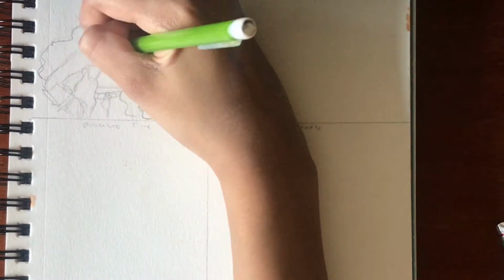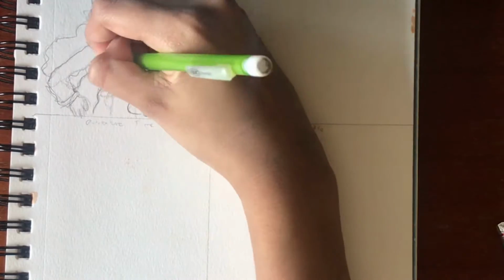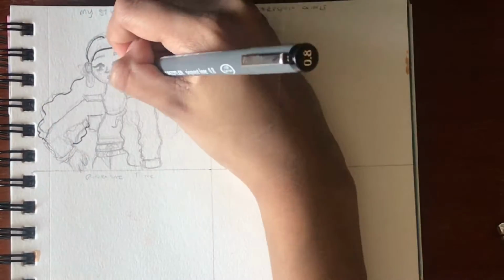Like I said, I started off with her and I drew her in my own art style, and I like the color combos I went with here. I also really like the difference in texture I went for. I went for a really baggy sweatshirt, but then a really tight-fitting crop top. And the jeans I'm not exactly sure yet, because I haven't really figured that out.